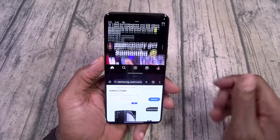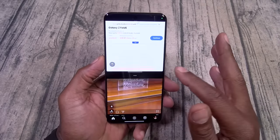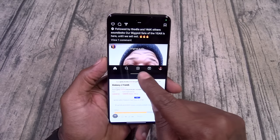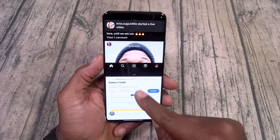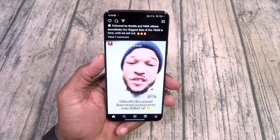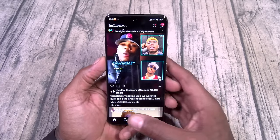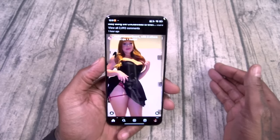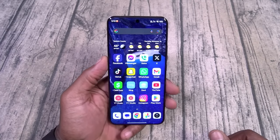We could do split screen multitasking. Switch them around. This is a new feature in the HyperOS. Or I could just slide it down like this. Boom, just like that. Okay, here we go. There's a lot going on Instagram today. All right, we'll get back to that.